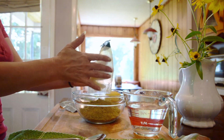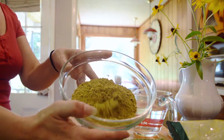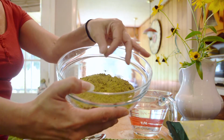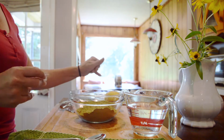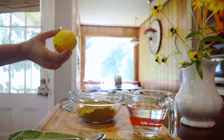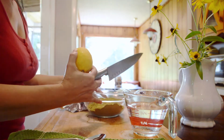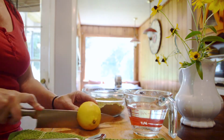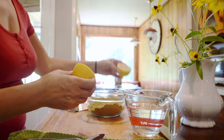So that's the powder, and that's what it looks like. It's very fine, very powdery powder. Okay, so now I take my lemon and I slice this in half. Forgot my knife. Okay, so I just go right down the center for half a lemon.